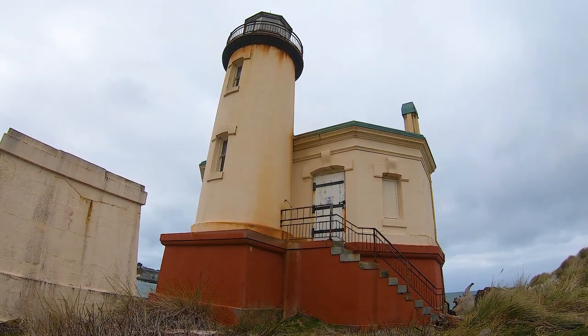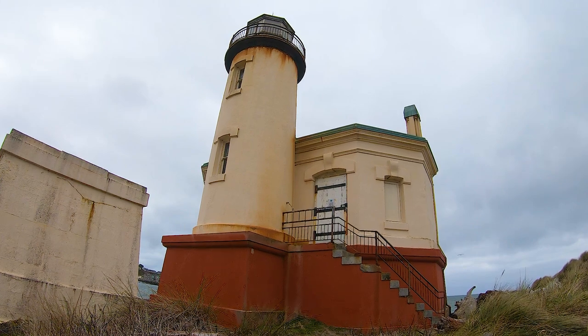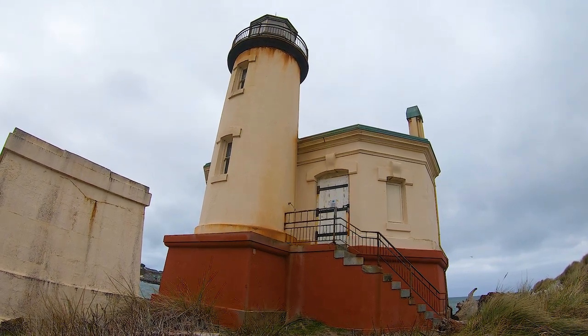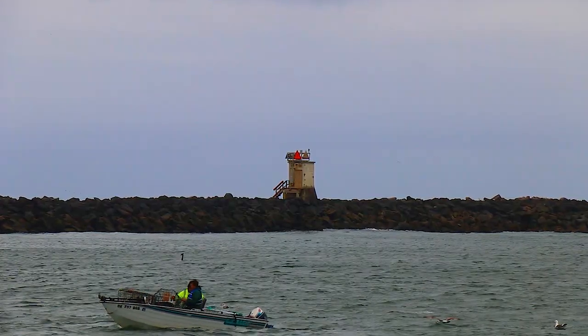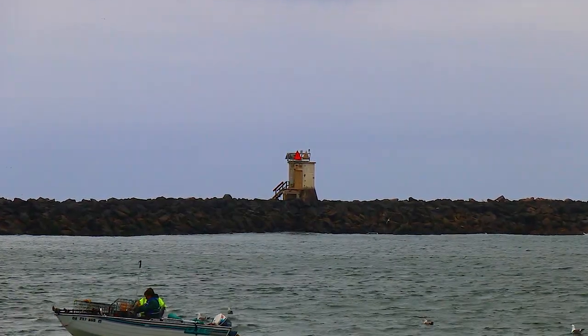In 1939, the lighthouse was decommissioned after the Coast Guard decided the facility was no longer needed. An automated light beacon and fog signal on the South Jetty were built to replace the lighthouse.